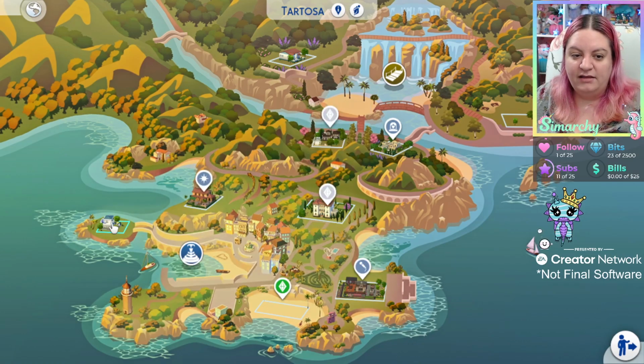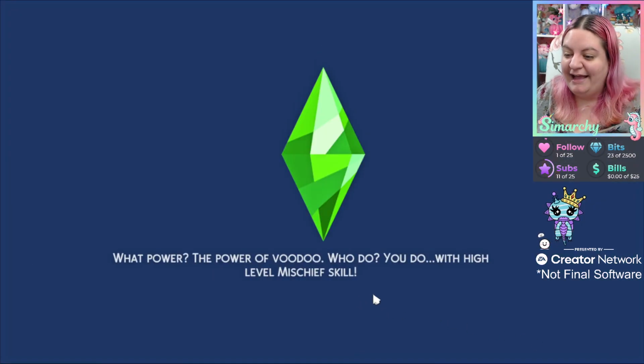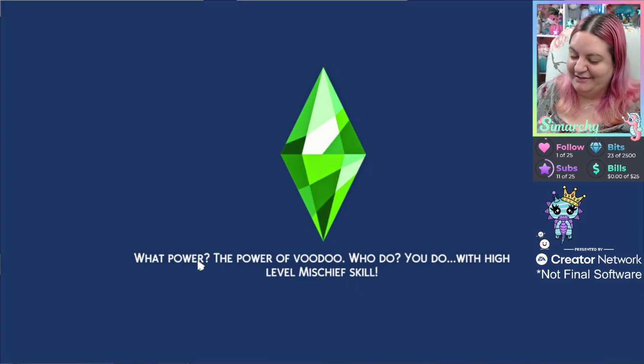All right, up next is Piccola Luce. Piccola Luce. A 20 by 20. It's a little tiny house lot. It is. It's a residential world. You can live here. There's a couple vacation lots, but it's a livable, swimmable world, Tartosa.